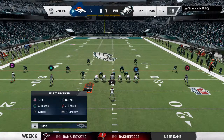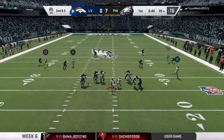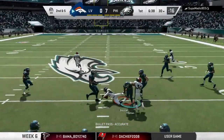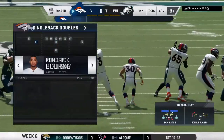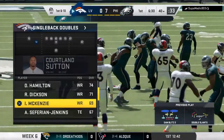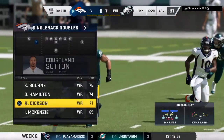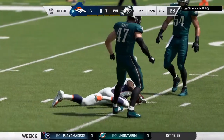218, chop. Lock to throw on 2nd down. Got the connection here to Bourne. And down he goes, but he takes it up to the 40. It's a 1st down on a gain of 10. This has to go down as one of the simpler routes in the playbook, but oh so effective. Nice completion there. Keeps the sticks moving.